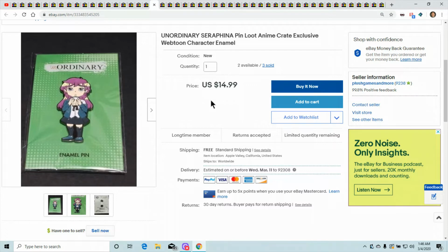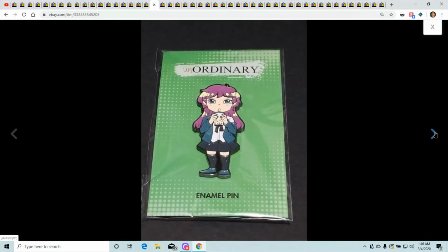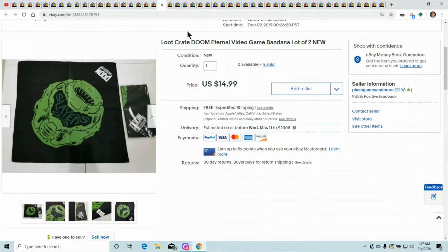The pins, I have no idea. The pins are just selling. I've relisted this already once. I have a bunch of these pins, and they're selling like crazy. $14.99 for a little tiny pin. So if you see any anime pins, pick them up. It's crazy how fast they go.